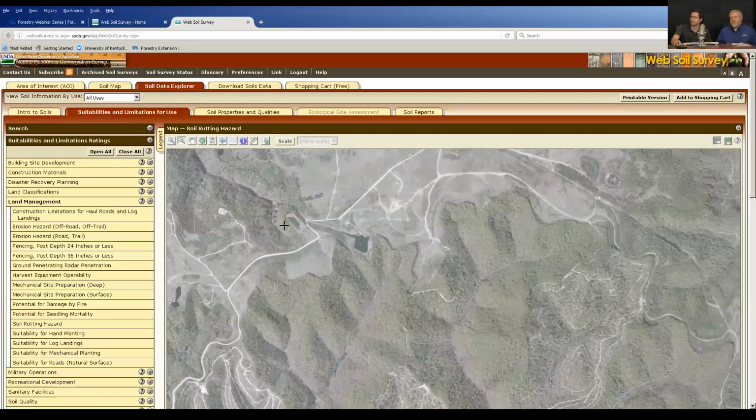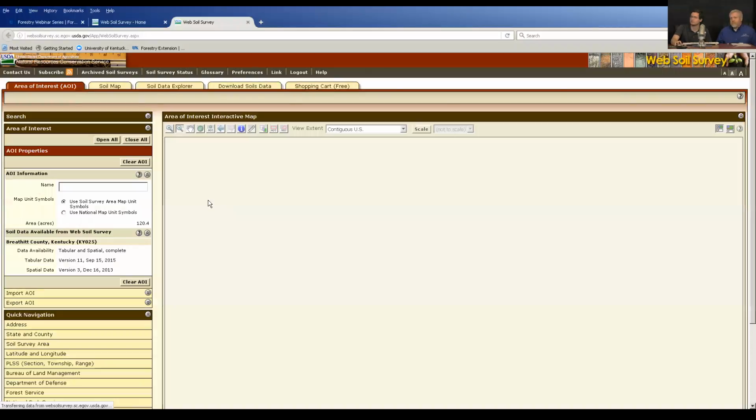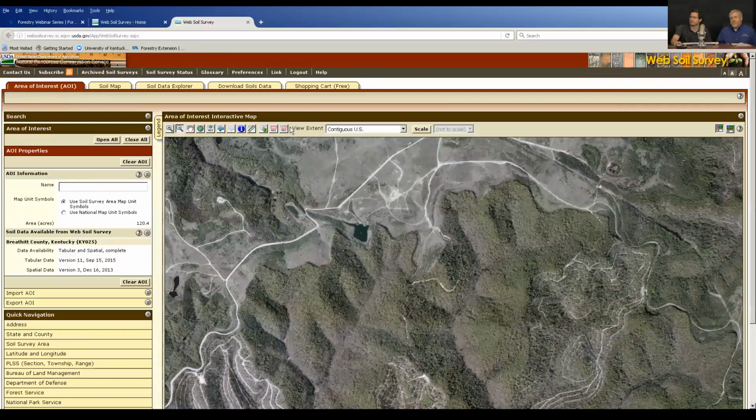So again, you'll want to navigate to where your property is located, or any property of interest, using these zoom in and zoom out buttons here. You'll want to define your area of interest on this little tab here. And again, I'd always recommend using the one on the far right. That's the polygon. And again, you just kind of draw out your little boundaries here. You don't need to be that exact.